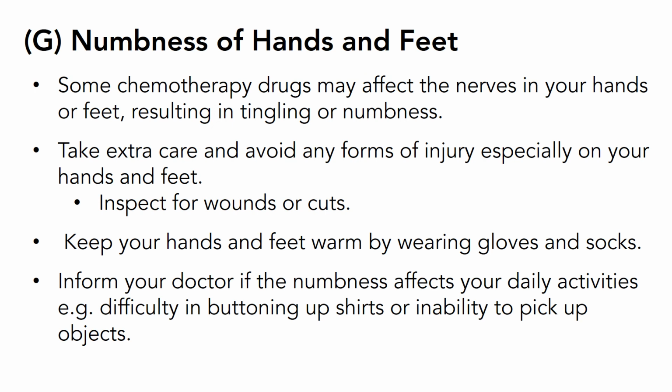Some chemotherapy drugs may affect the nerves in your hands or feet. This can cause tingling or numbness, a sensation of pins and needles, or weakness. Take extra care to avoid injury and inspect your hands and feet for wounds or cuts.